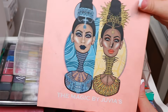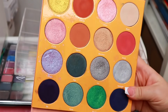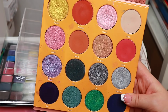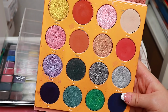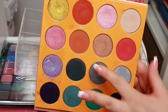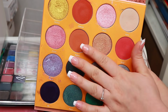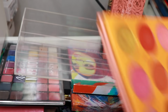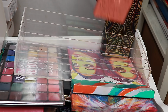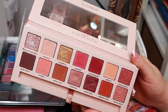We have the Magic palette from Juvia's Place, which I think is gonna be beautiful during the winter. You cannot purchase this one anymore, but you can purchase this palette in a mini, which is not a mini. This is just ginormous, but I kind of want to use this for the cooler tones and the Christmassy tones, don't know how to say that in English, and some of the warmer tones are also really beautiful. So I definitely want to use this a little bit more. And then the last two that we have is the Sigma Corduroy Rosa palette. Such a beautiful palette.